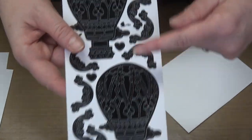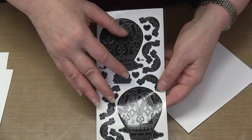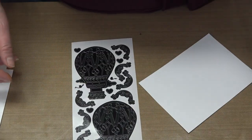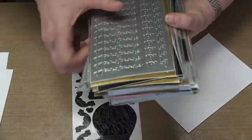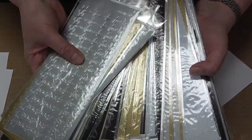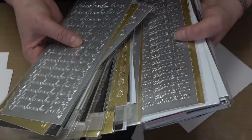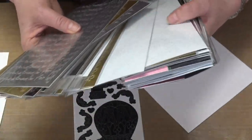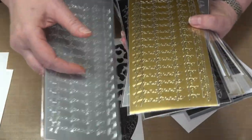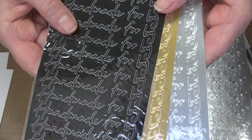So here I've got two hot air balloons in black. Most of our stickers, we have the same design, but it will come in black and silver and gold and white. So in each bundle is a random assortment, and I don't know that two bundles will be exactly the same. There's no way of knowing exactly what you're going to get in here. You will only get one of each sticker, but you might get it in one, two, three. So here you've got handmade in three different colors.